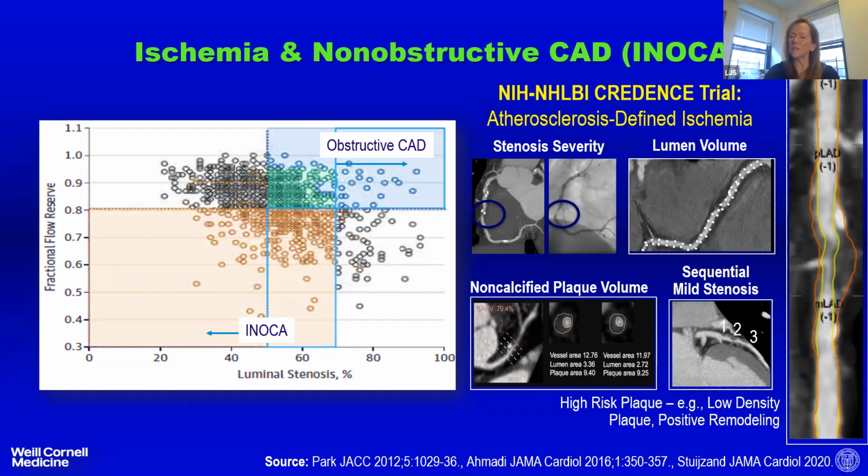So if you think about the ISCHEMIA trial as a strategy trial for non-invasive testing, you can actually see how CTA could be valuable in really clarifying the ischemia findings, particularly when it identifies atherosclerosis, where prevention, I think, could be particularly beneficial in guiding the intensity of management, particularly in the setting of a high burden of non-calcified plaque.